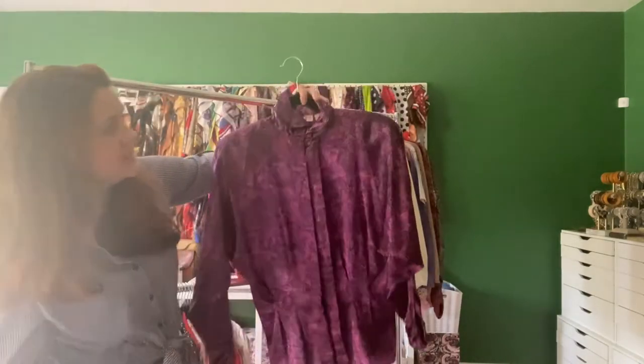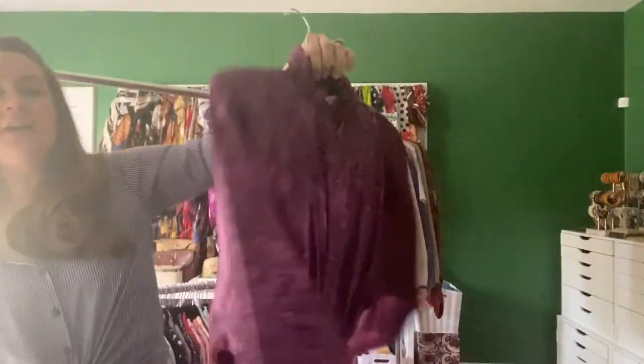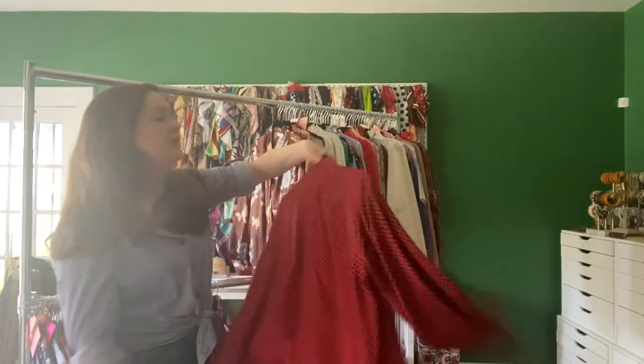This does taper a little bit down here. It's so pretty. $5, $5. Let's move this stuff out, get it to some homes of people who love them.